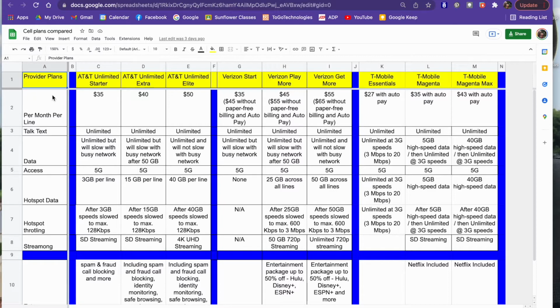And once again, I'm not going to read this whole thing to you, but I'm going to point out some very important things. And you'll have this whole chart to look at on your own that will be linked below. But what I wanted to point out is we have the AT&T Unlimited Elite. And what you may notice is we do get unlimited talk and text. We get unlimited data and no slowdown during busy networks, but that's data on the phone only.